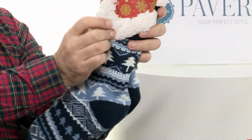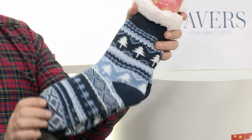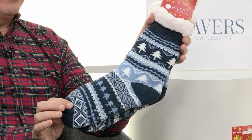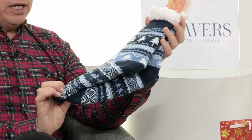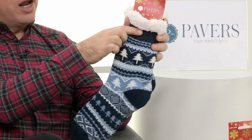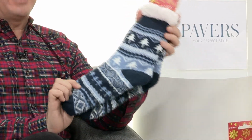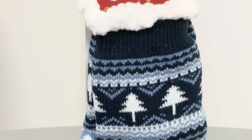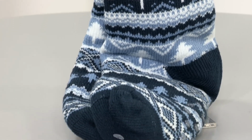These are lined with something that's going to keep him nice and warm and cosy. Seriously though, if you've got a family member who always has cold feet and at the moment walks around in socks around the house, this is a really good gift idea. It's got that lovely winter theming to it, but nice plain white and blue, so you can buy this for him and he will actually wear them because they're not too over decorated or fancy, but purely practical slipper socks at a great price.